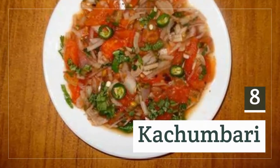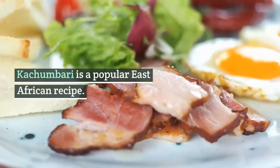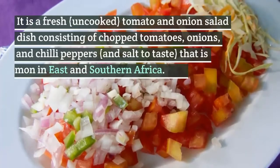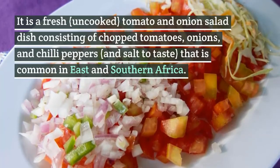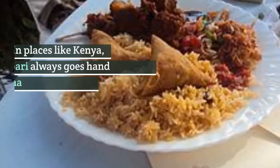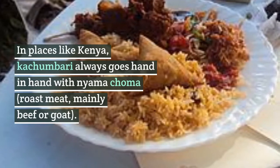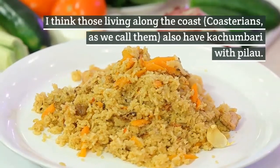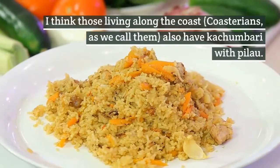8. Kachumbari. Kachumbari is a popular East African recipe. It is a fresh, uncooked tomato and onion salad dish consisting of chopped tomatoes, onions, and chili peppers, and salt to taste, that is common in East and Southern Africa. In places like Kenya, Kachumbari always goes hand in hand with nyama choma, roast meat, mainly beef or goat. I think those living along the coast, Coastarians, as we call them, also have Kachumbari with pilau.